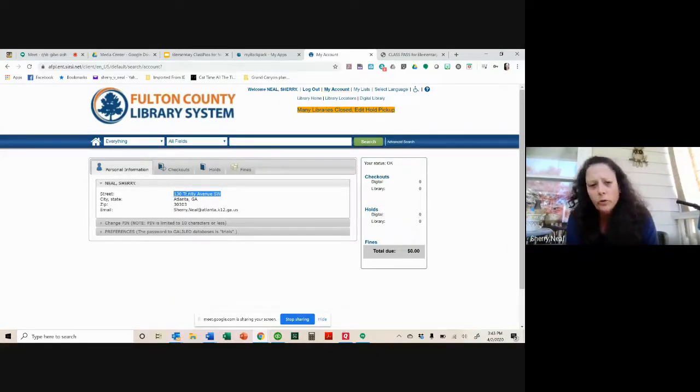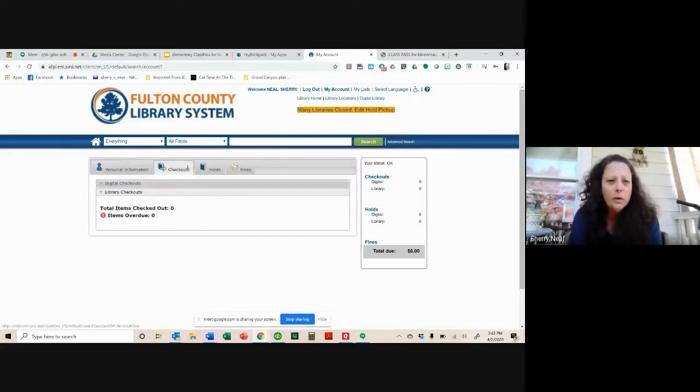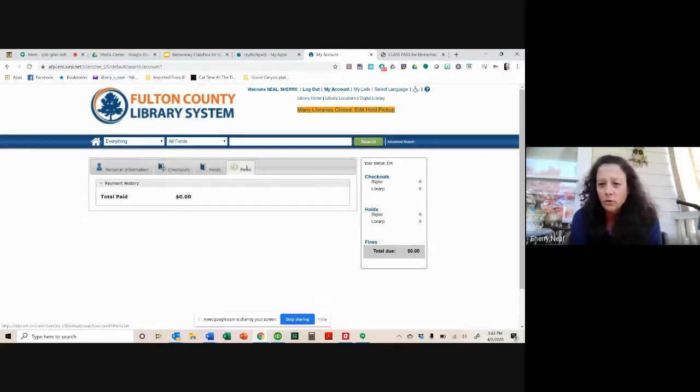But when you log in with your kid, or the administration address, actually, when you log in with your kid, you will see that your home address is here because they've linked the systems together. They've shared information. And so this is a page that you'll come to. This is the account page. And when you're in here, you'll be able to see what's checked out. You can see anything that's on hold. You can see any fines, which there shouldn't be any fines again because they're not paying any.